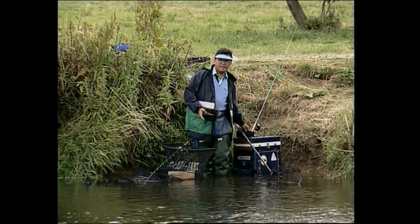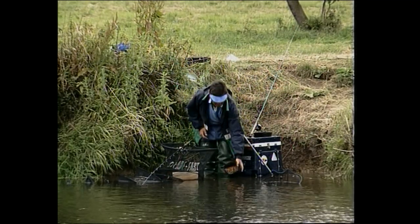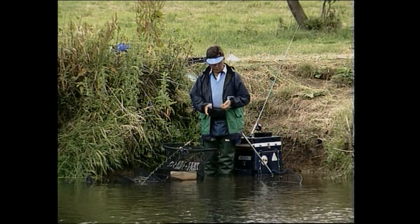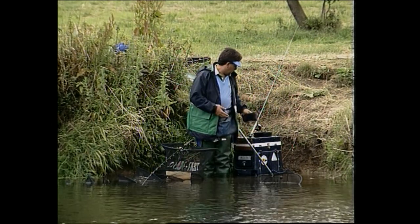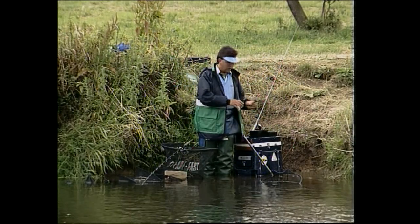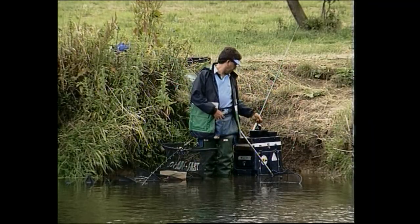Our reserve bait, caster and hemp. Casters will be kept in water. This will stop them going to floating bait. Everyone, barring a couple, should be sinkers. I don't think we'll be using that, but who knows. Spare catapult. If the elastic breaks on this one, there's one in reserve.